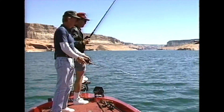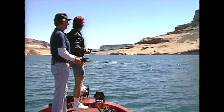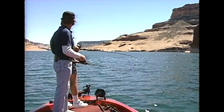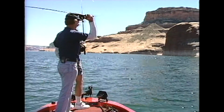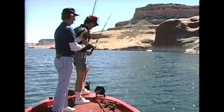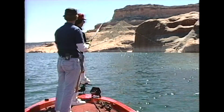Good people over there. There ought to be one on this point right here. It looks like a good area. Look at this water, it is so clear, I tell you. Oh, yeah. Look at the scenery out here. This is probably the prettiest lake we have in the West, no doubt about that, or anywhere in the country for that matter.